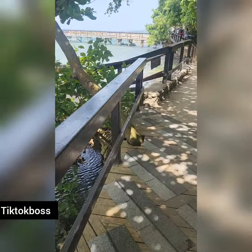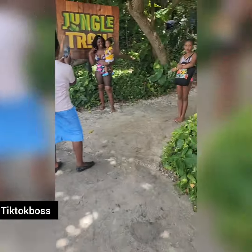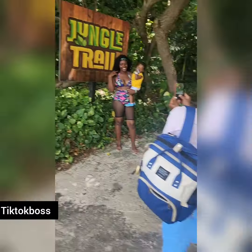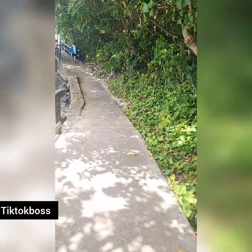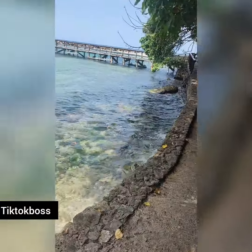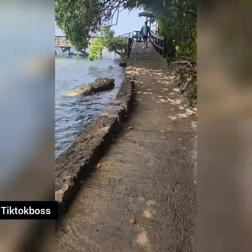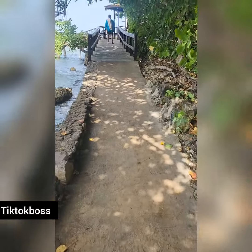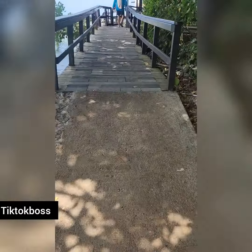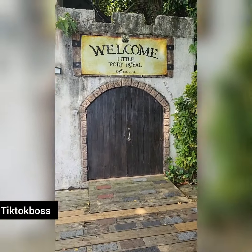Alright, so right up here there's a jungle trail. You have to decide to go up in the jungle. They have a dolphin segment down here too. So stay tuned as I venture towards the end of this side, okay? Alright, so welcome to Little Port Royal.